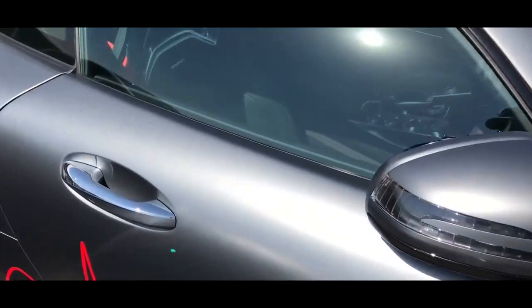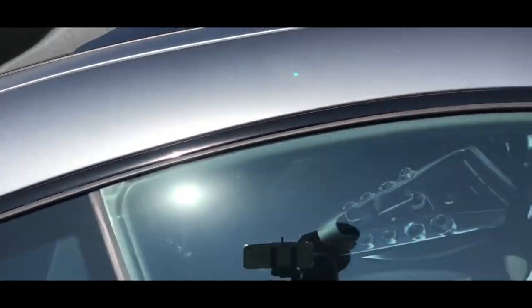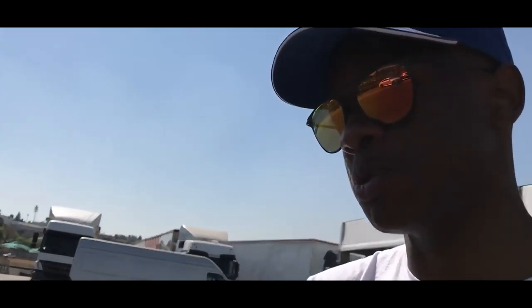The spec inside is actually ridiculous. Take a look at the interior of that car right there. Flat bottom steering wheel. That Mercedes-Benz interior just feels like a space shuttle. I've been saying this about a lot of cars here, specifically the Audis and the Mercs, but they really feel like spaceships. I don't know what else to tell you guys.